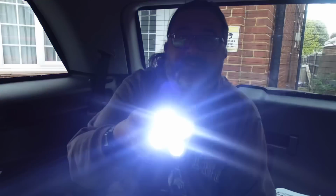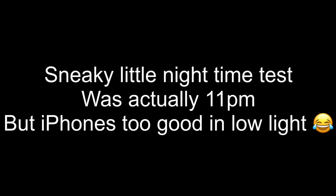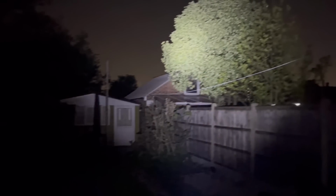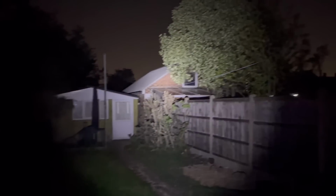And even the torch isn't too bad. I mean, the torch is basically four, oh, you can't see it, 4 LEDs. Now, I'm not sure if it's the world's brightest torch. But for a couple of quid, it appears to work and it appears to be okay.